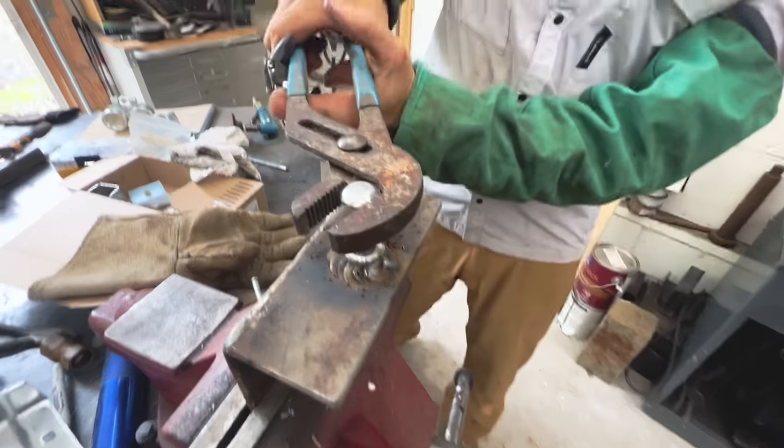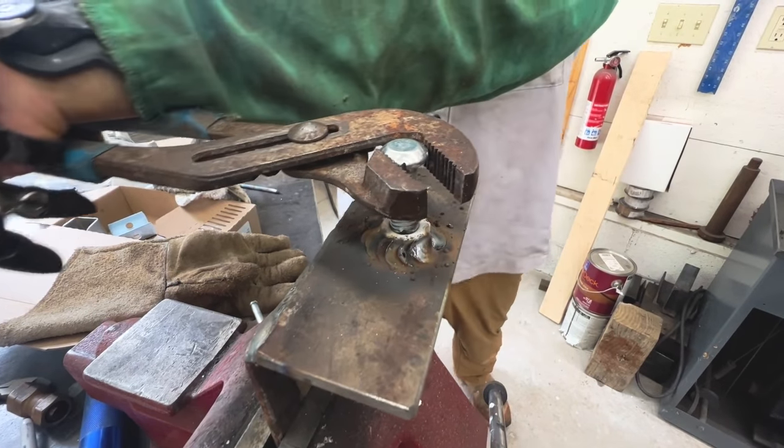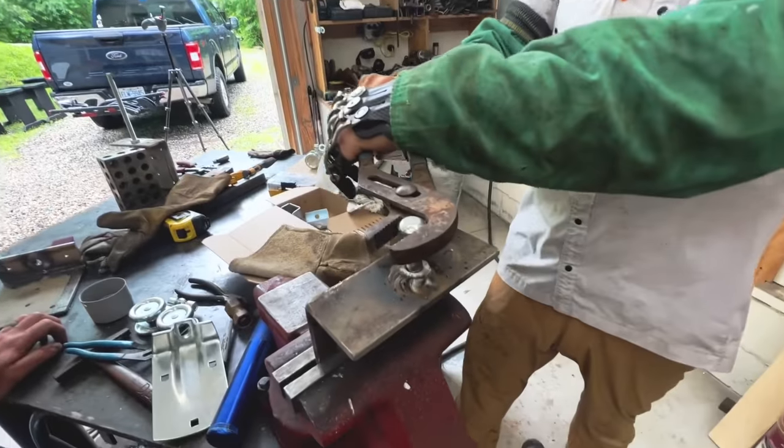Sucker is in there. Golly, I hope it don't break off. Wow, she's really tight. We might need some lube on this. Hey, get the Vegemite. Where's the Vegemite?